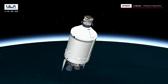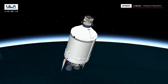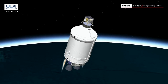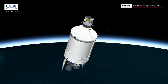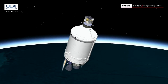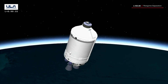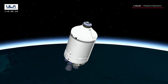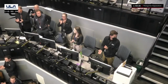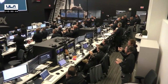This is Vulcan Mission Control at T plus 50 minutes, 10 seconds. Vulcan has executed all mission events expected, and we are now approaching delivery of the Astrobotic Peregrine Commercial Lunar Lander into a highly elliptical orbit, more than 220,000 miles above Earth to intercept the moon. Let's return to flight commentator Rob Gannon as we approach separation. We are spinning down. And we are now in a 28-minute coast period before the third burn of Centaur.